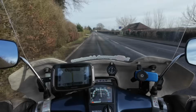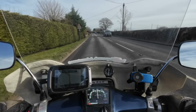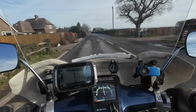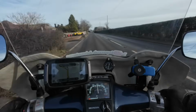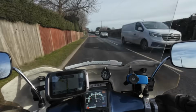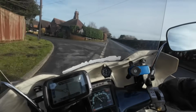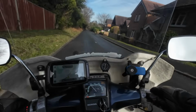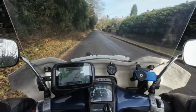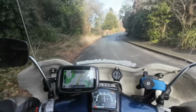So we've done over 70 miles on the tank. Still going strong, although the fuel gauge is in the red now. Are we going to get 100 miles? I think we're going to get really close to it.